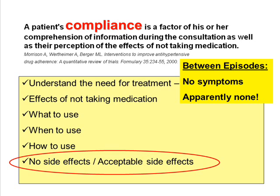Unfortunately, in asthma medication, in between episodes, there can be no symptoms, and apparently no side effect or no consequence of not taking medications in between attacks. And so very often, as we've heard earlier, a lot of patients rely on the reliever medications on a PRN basis alone and do not want to use the inhaled steroids or controllers. And that is where the danger lies in asthma treatment.